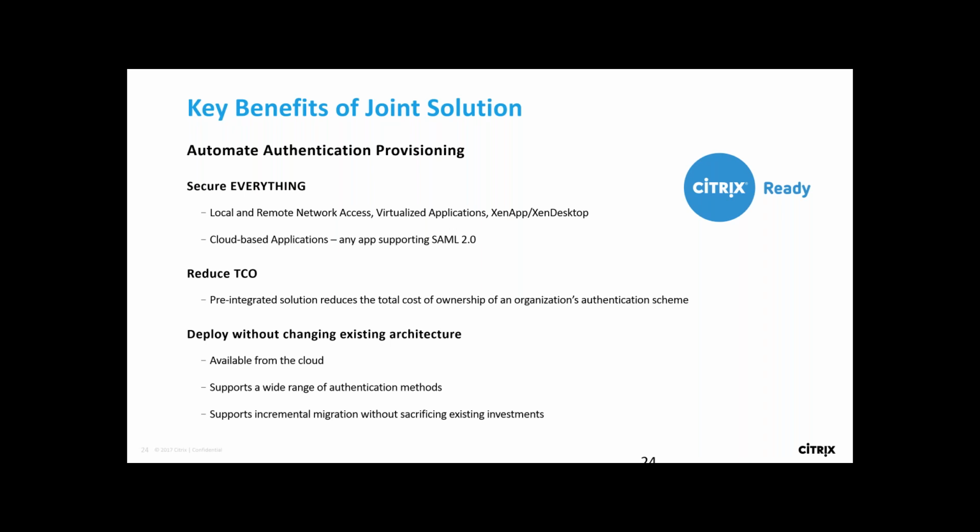We do both offer cloud solutions, so it becomes very easy for organizations to implement and very quickly deploy solutions without having a lot of overhead or infrastructure investment. And then you can also deploy our solution without changing your existing architecture. So you don't need to create new identities. It's all cloud-based, and you're able to very quickly and seamlessly integrate with the Citrix products as well as other products without having to change much within your existing infrastructure.